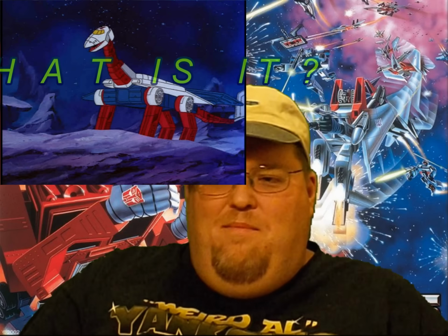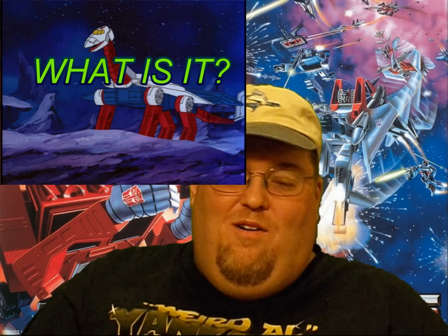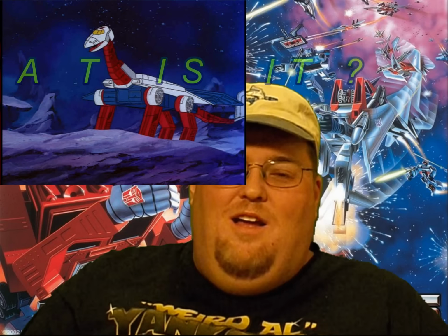Then we can get to Skylynx. He's another one. In his combined robot mode, if you call it a robot mode, I'm not sure what you call that mode, he can fit many, many Autobots inside. Yet they've shown him being only large enough to pull Superion through space.